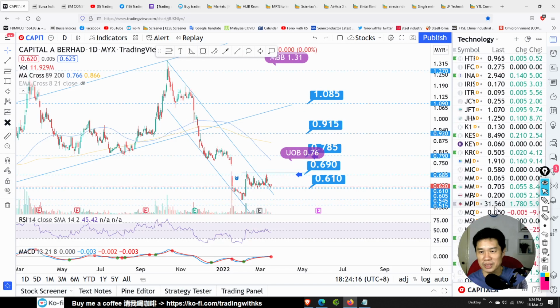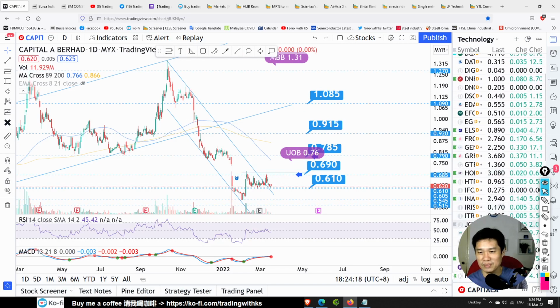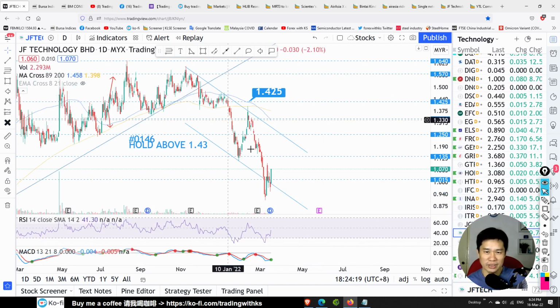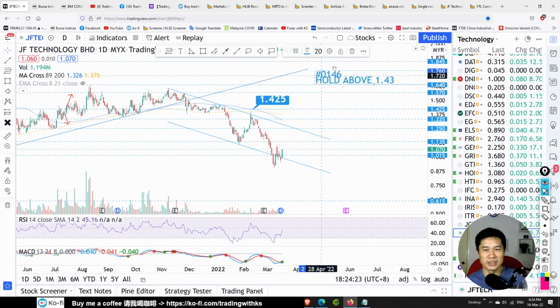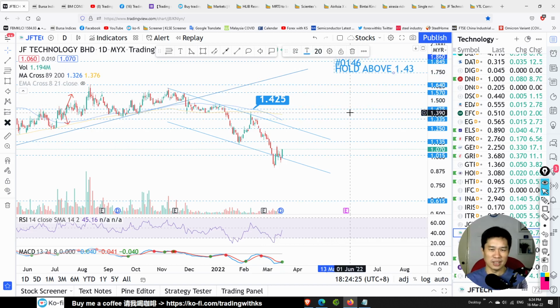So today they expect something good from FOMC. JF Tech still dropping. Got some rebound but not chance to buy yet, I won't say now. Any rebound is chance to run, not chance to buy. Any rebound is chance to run.